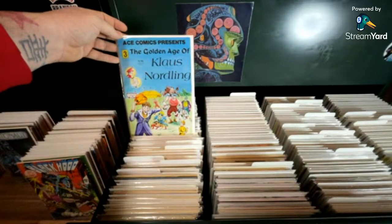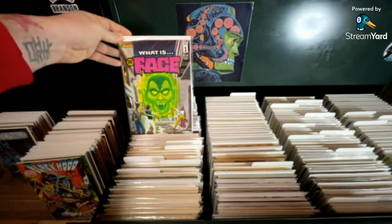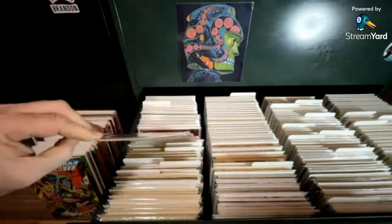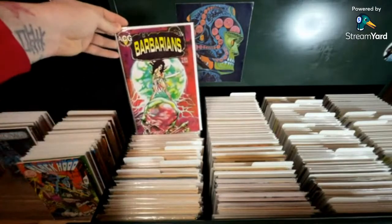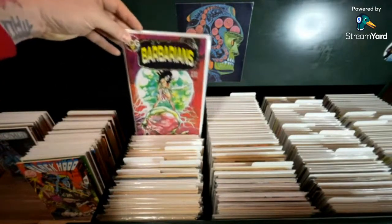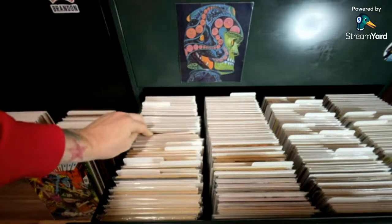Some more Ace Comics. The Golden Age of Klaus Nordling. I don't know if I've ever read that one. And then more, What Is the Face? A couple of issues there. I think I'm missing one issue from it. Barbarians from ACG, which is one of my favorite covers ever. It's just so crazily drawn and colored. It's bonkers.